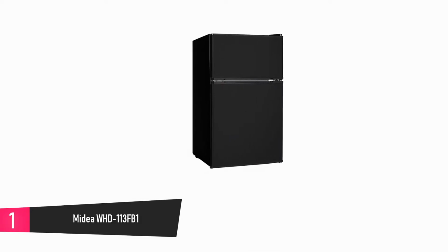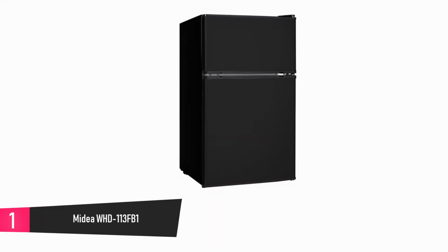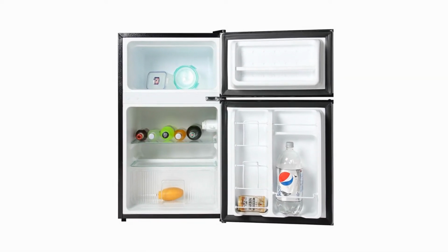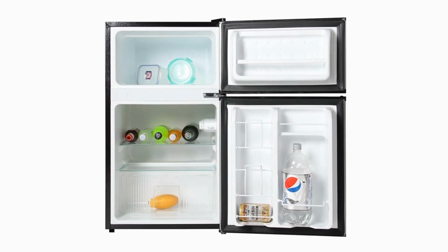At number 1, Midea WHD-113FB1. This refrigerator comes in a portable size, which makes it perfect for storing beverages and snacks in your personal space, game room, or any other area of your choice. It is ideal for RVs, small apartments, and homes. In spite of its little size, it functions the same way as a large refrigerator.